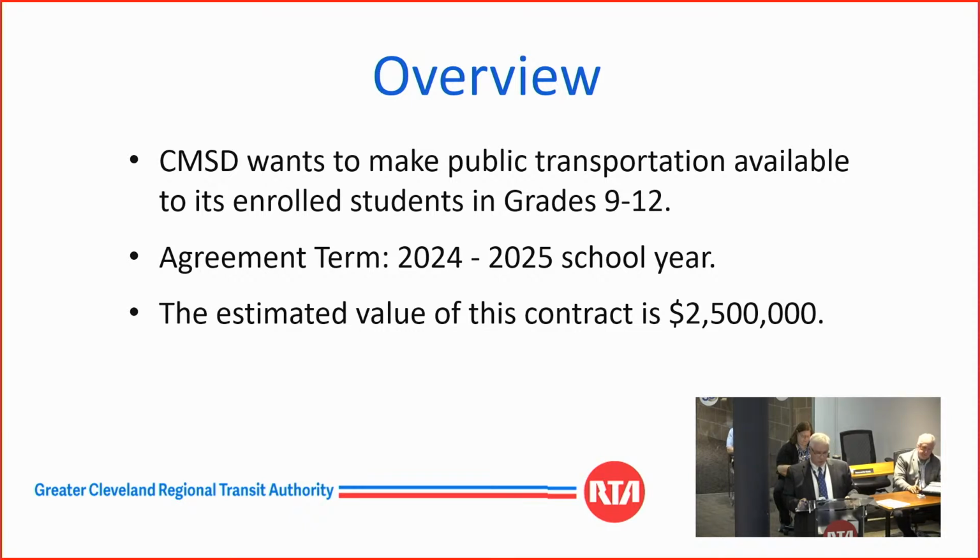This value pricing agreement of $2,500,000 is for approximately 1,515,000 rides, and it is based upon the projected rides from the 2023-2024 school year. This agreement will only apply to students that have the CMSD GCRTA ID school passes.